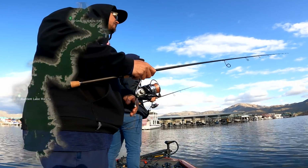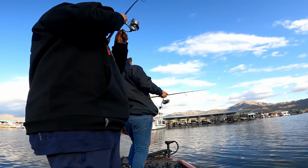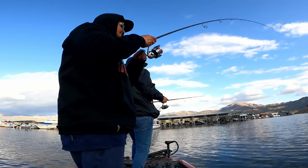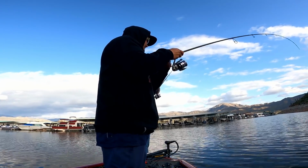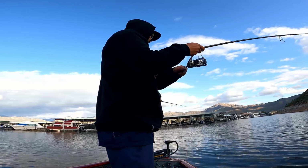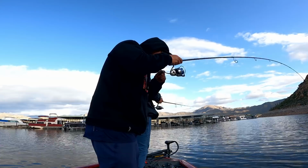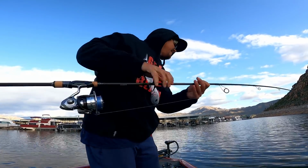What'd you put on there? HP Shad Tail. I just got bit. On? Yep. Stay down. A little bit of fight to it. There you go. Here, Griff. That should be funny.